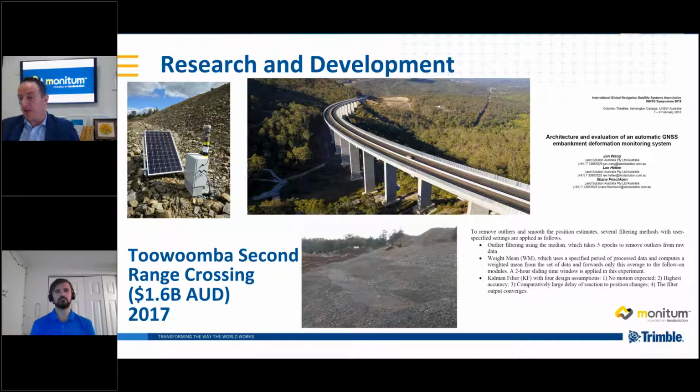Commercially, I would say, unfortunately, once this project was de-risked, the weight came off the embankment, and once it stabilized to a degree, we didn't continue for a long period of time. But certainly, this is an example where we actually learned a lot about the power of GNSS and short baseline and automated monitoring to solve some problems.